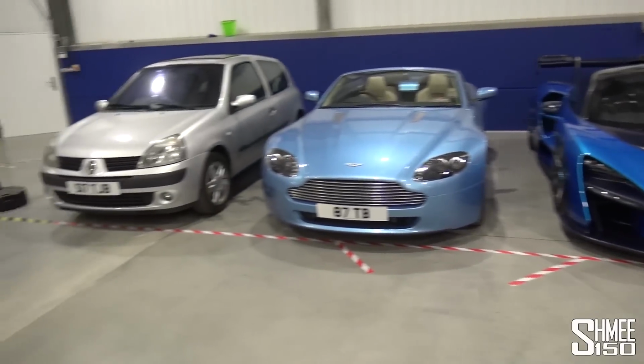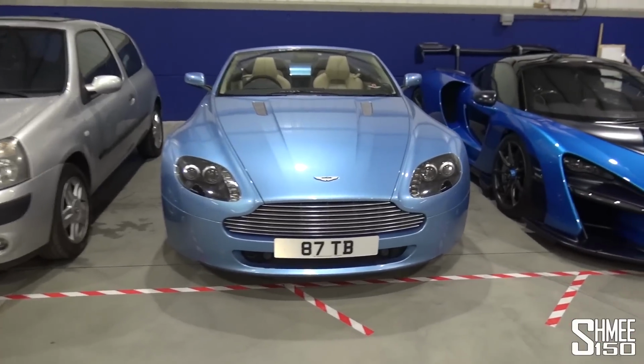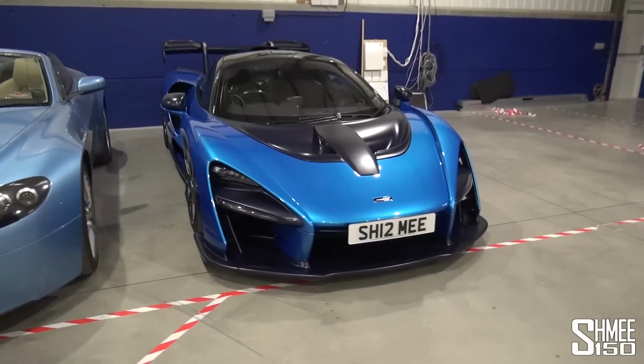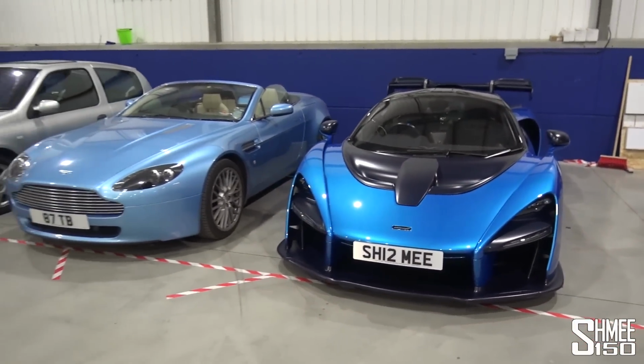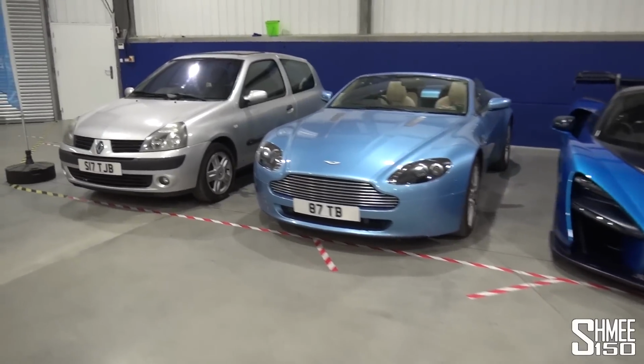And the three here tell a story with the colours as well, having gone from the silver to literally the glacial blue, as Aston Martin call it, this ice silver blue, to the MSO cerulean blue that we have on the Senna, which has become quite a well-known colour along the way, here with the navy walls in the Shmeemuseum as well. But I think first up, I actually want to take out the Clio.